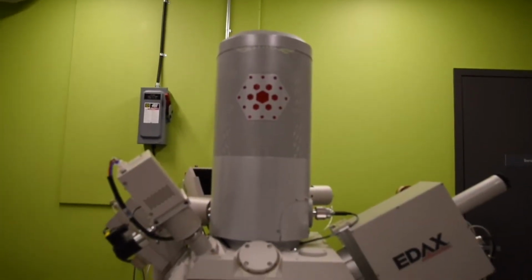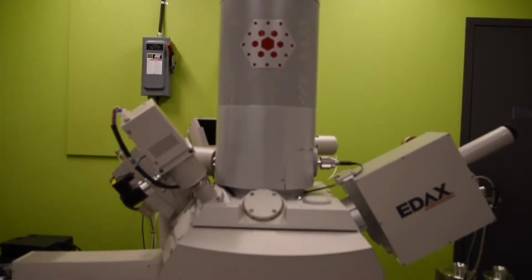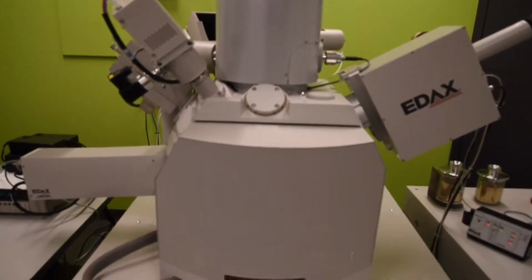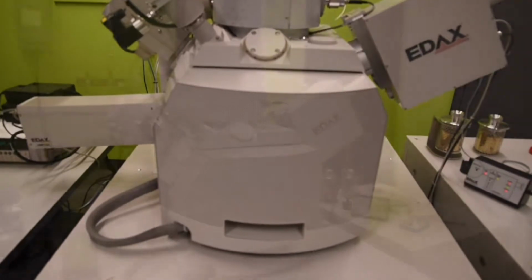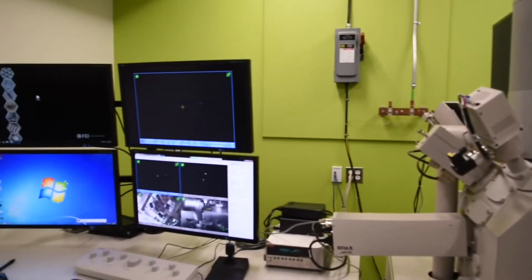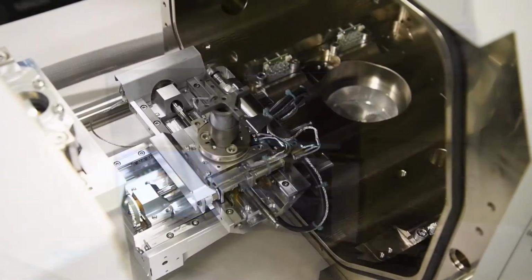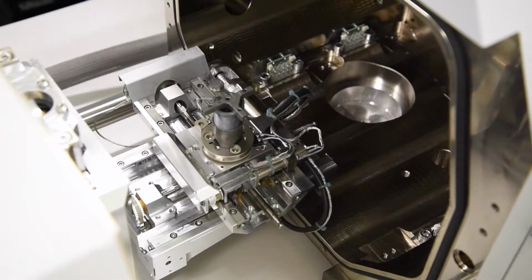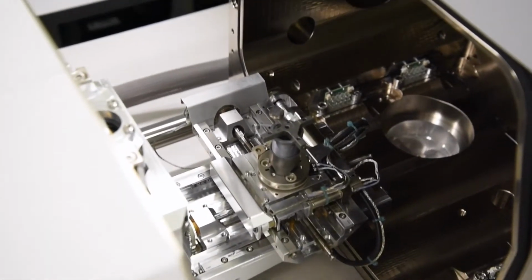MIM hosts 2 scanning electron microscopes, commonly referred to as an SEM. Like the TEM, we use a beam of electrons to probe the sample. The first SEM is a high-resolution instrument called the NOVA Nano SEM. This instrument uses an extramagnetic lens to create a fine spot of electrons, yielding a resolution of 1 nanometer.